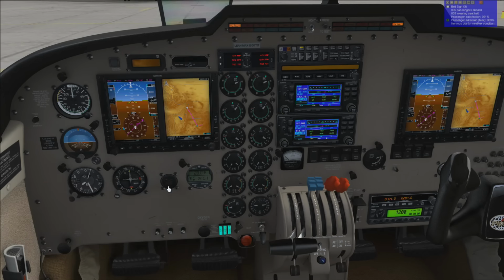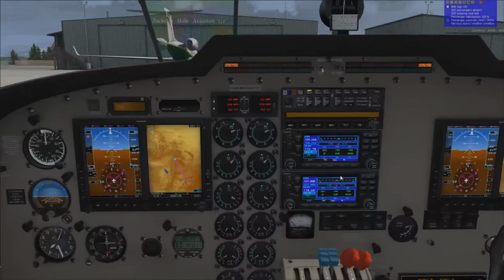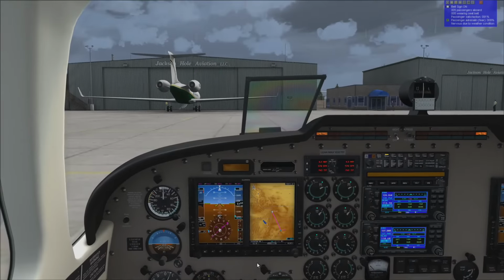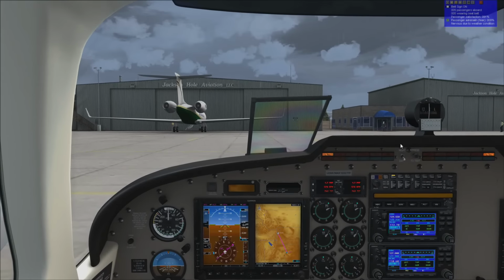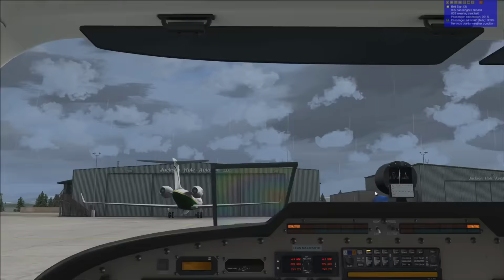Taxi to and hold short runway 1 via taxiway Charlie Alpha 1. Alright, let's see how far it is. Like I said, it's not... Well, it is 287 miles? I was thinking it was a lot shorter than that, like 180, 190. It's a lot further than I thought. That's kind of nice. I try to get around 350 miles or so. Alright, we'll turn on the taxi light.